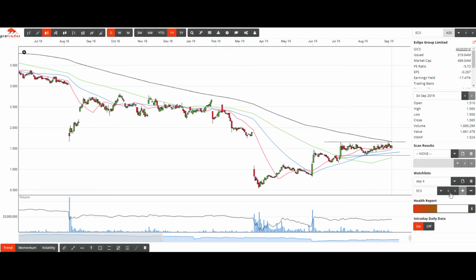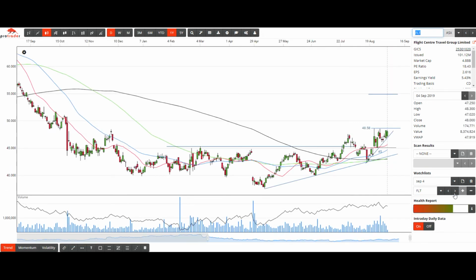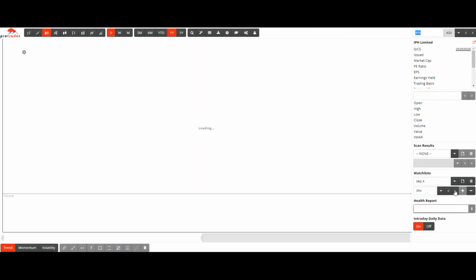All right, now quickly moving on. Flight Centre I talked about last week. Huge base, bottoming base here. Now we're forming this type of pattern. It's a down day in the market today, as I said before, and it looks like Flight Centre is unaffected by that. So I'm liking the look of Flight Centre.